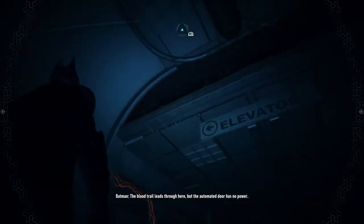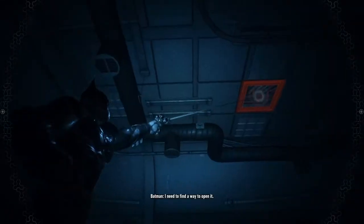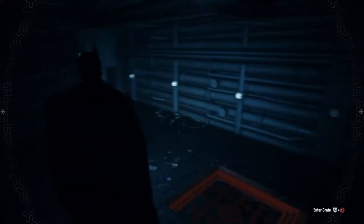Automated door has no power. Oh, I need to find a way to open it. Anyway, get in that way. I don't think I've actually done this mission before.